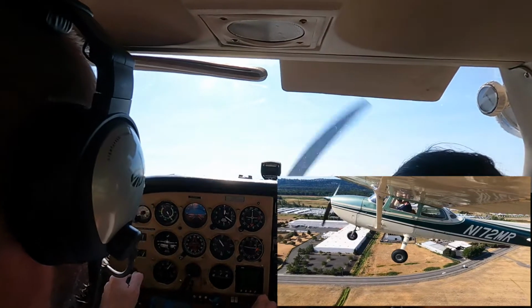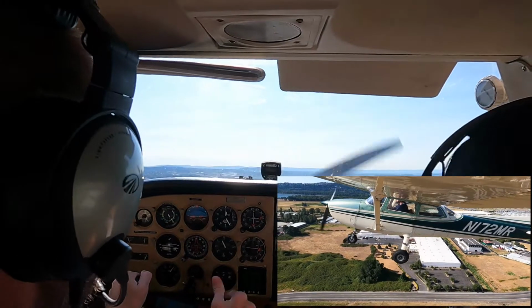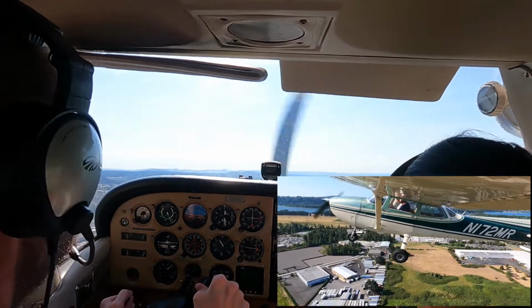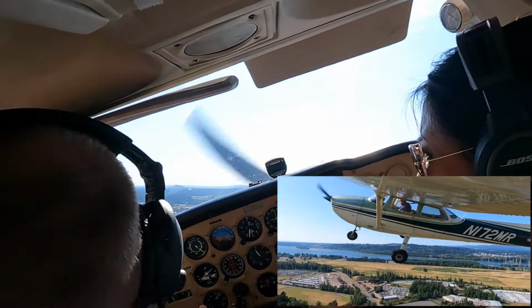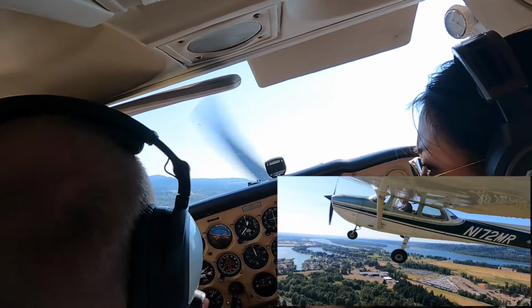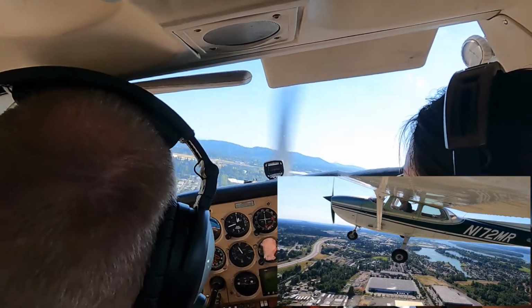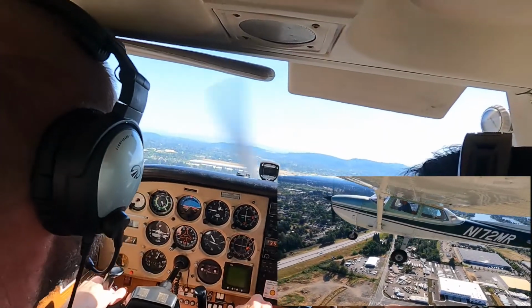605 Charter ground, runway 25, taxi Alpha. Cessna 2 Mike Romeo, runway 25, cleared for the option, wind 290 at 9, gust 17. That's you. Runway 25, cleared for the option, 2 Mike Romeo.